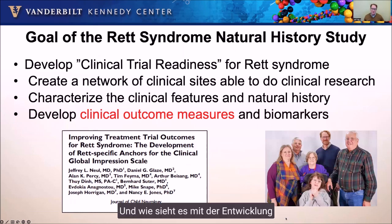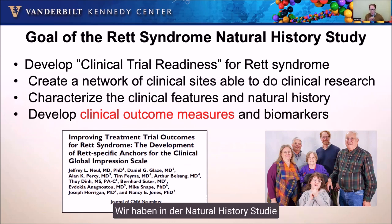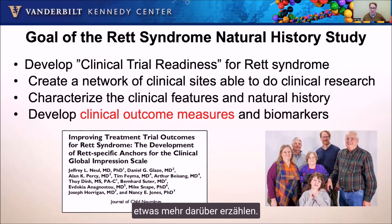So how about the development of clinical outcome measures? Of course, you can't do a clinical trial unless you have a good outcome measure. Now, we did work in the natural history study to help support the development of the clinical global impression scales. And I'll talk a little bit more about that later.